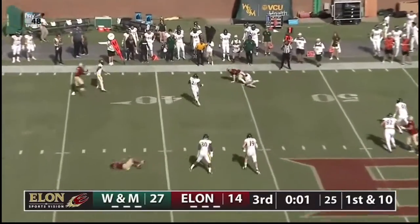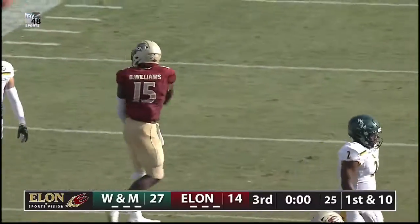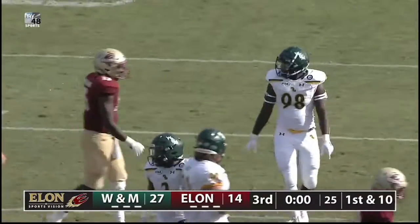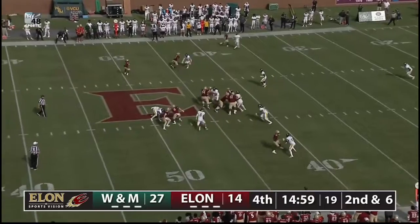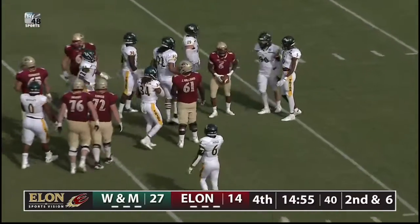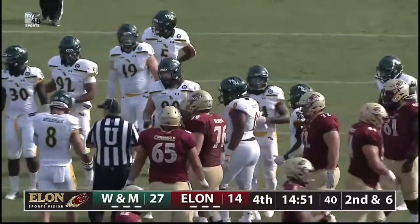Last snap of the quarter, Cheek will unload, and it's Donovan Williams with the grab at the 45-yard line, and that'll send us to the end of the 3rd quarter. Well, Cheek goes to work with split backs. Davis 27 for 42. The snap, handoff given to Thomas. Jalen streaks away from the first would-be tackler and then gets it across the 40 to the 39-yard.